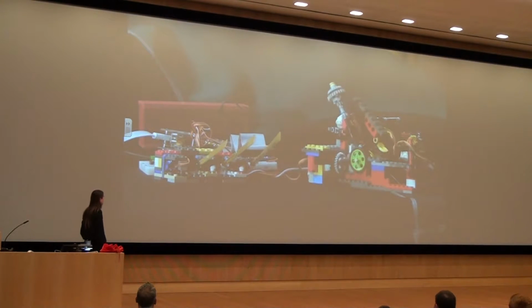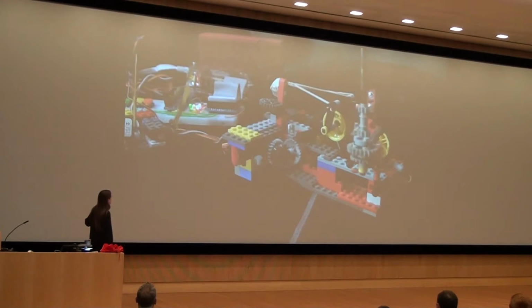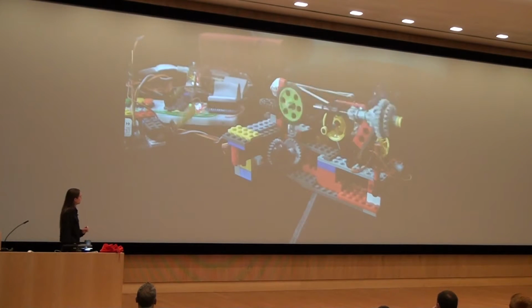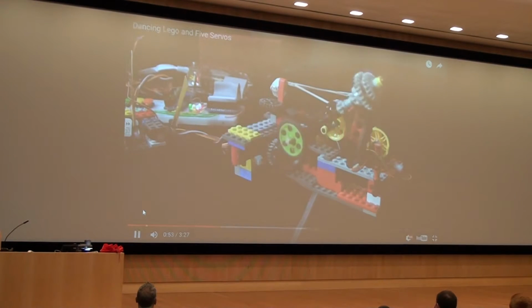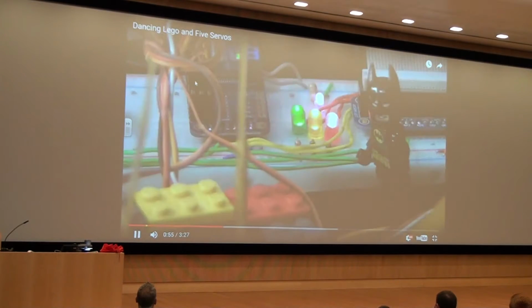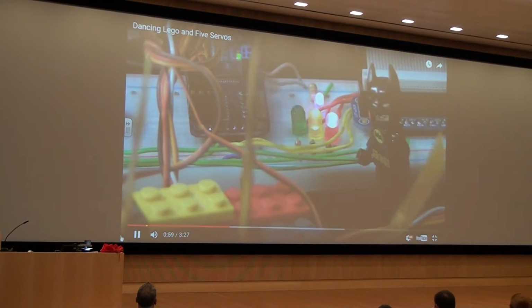They're dancing. If you look closely, oh, it's moving around. The background, well, I'll just let you watch it for a minute. We'll talk about it.